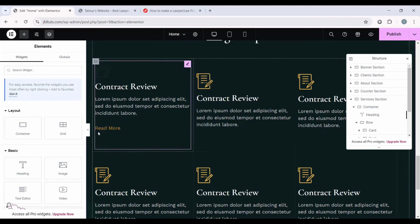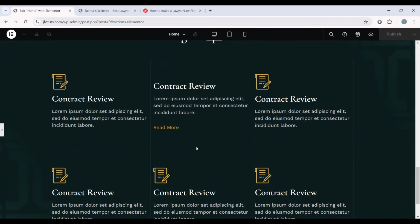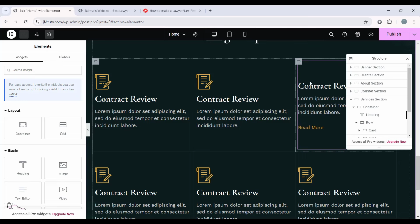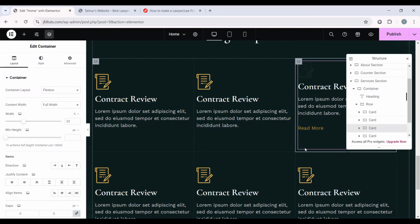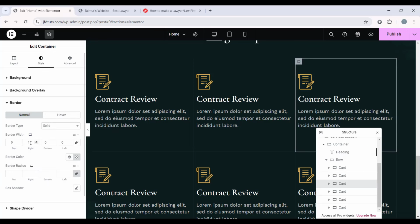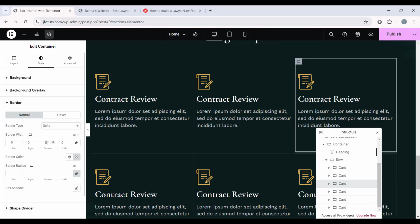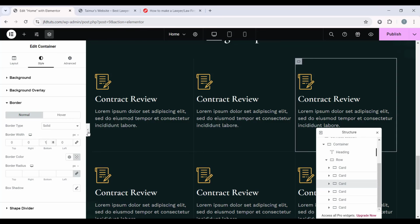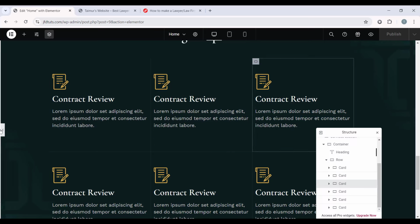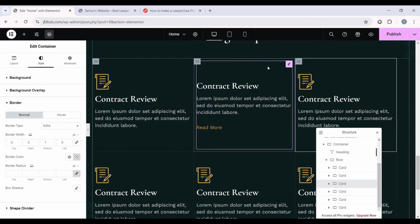So we have the same border structure like this. But for this last one, which is on the right side, I want the bottom border, but I don't want the right border. So let's remove the right from here for this one. And on the bottom, keep it 1. And it's looking like this. Perfect.